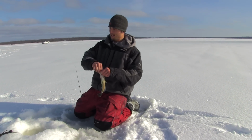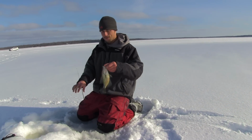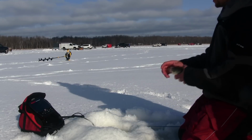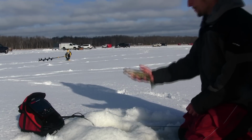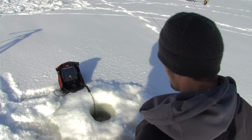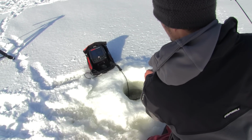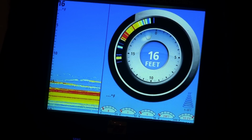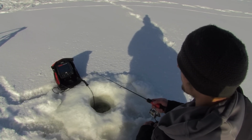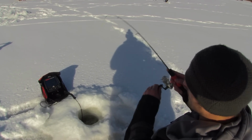At first I didn't think he was very big, but get this tiny hook out of his mouth here. Nice. All right. We got a bunch more fish on the graph too. I'll get that guy back down there, and as quick as I can, try to catch another one. Look at those fish on the screen, they're just buzzing. There we go. We got him.